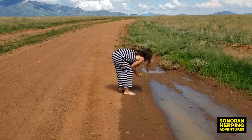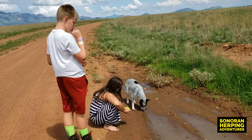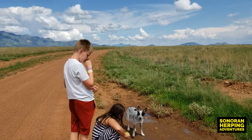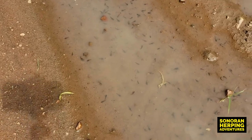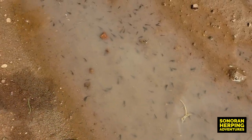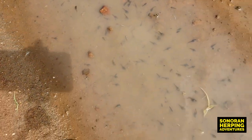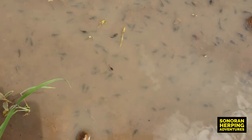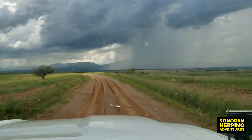Olivia and Emmett stopped here to take a look at some tadpoles that were found in this roadside puddle. The summer rains and thunderstorms are a trigger for activity and breeding for many amphibian species in Arizona. These pools left by the rain are temporary, and some of our toad species lay egg masses that hatch within 24 hours. And the tadpoles may develop into little frogs within as little as 7 to 10 days.